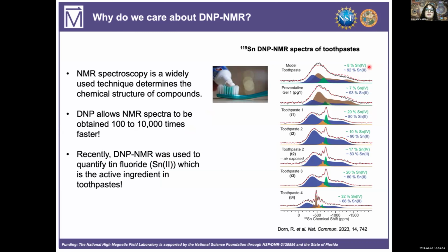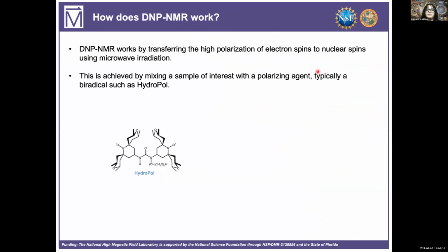However, this tin(II) can be easily converted to tin(IV) when we leave the caps open on our toothpaste. We know this information because researchers have used DNP NMR to make this happen. But how exactly does DNP NMR make this happen?